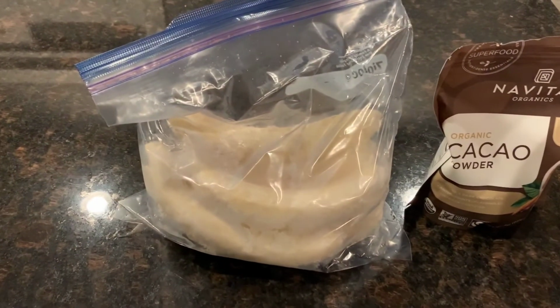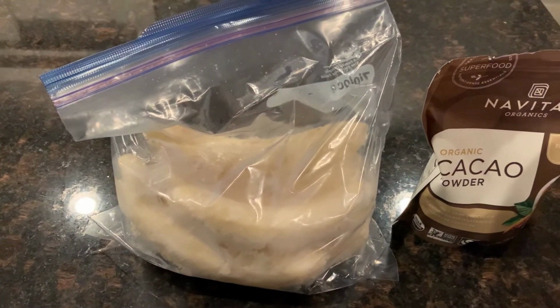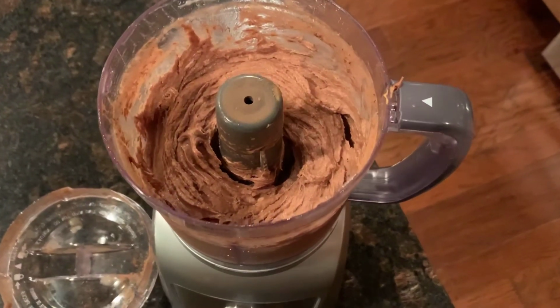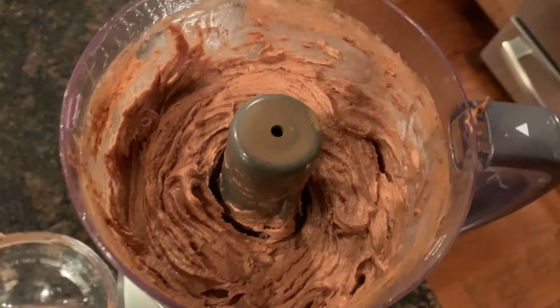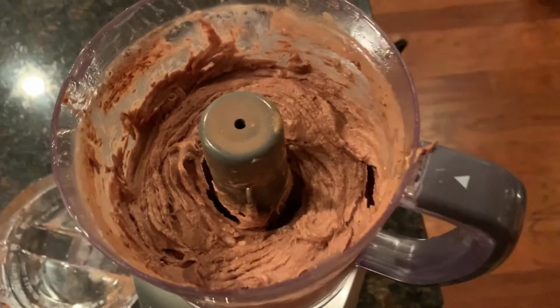So I took the bananas out of the freezer and let them defrost for maybe 10-15 minutes, and then I'll throw them in there and blend them up. There's the finished product. I decided to put a scoop of peanut butter in there as well. So some banana peanut butter chocolate ice cream, and I'll have a couple servings of that, and that's gonna be it.